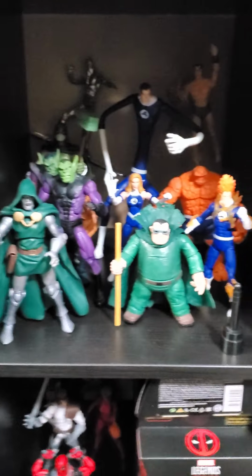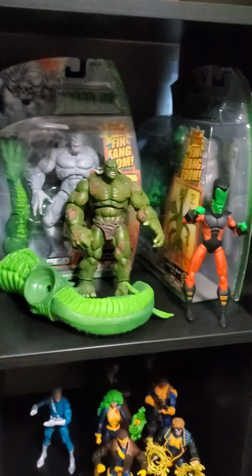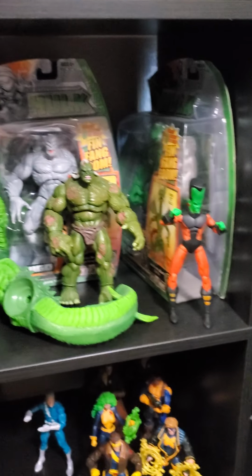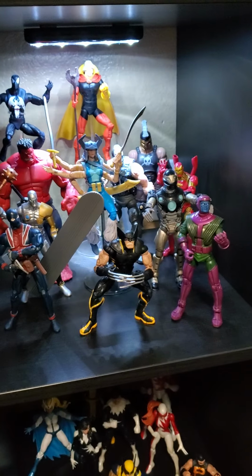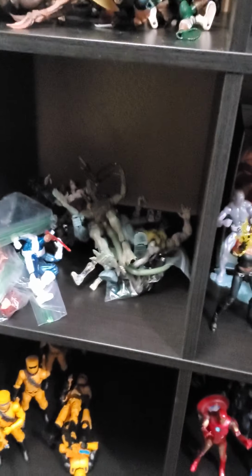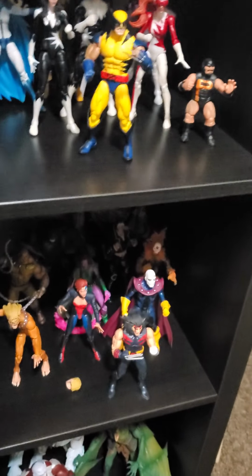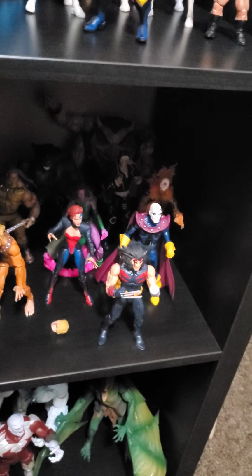There we have Blob series, we have Ronin. I haven't put lights in there yet, but they're coming, into Fin Fang Foom. Then here we have Red Hulk and Ares waves, and then a mess here into X-Men, X-Force. Then we got X-Factor, Alpha Flight. That is going to be Age of Apocalypse.